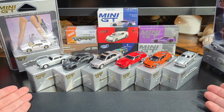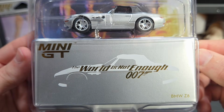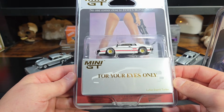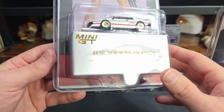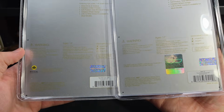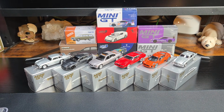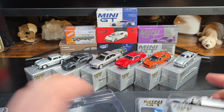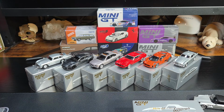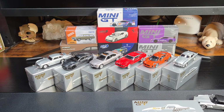So I have the first 6 releases here, and then this one is the BMW Z8, very cool, from The World Is Not Enough. And then this one over here, really excited for this. This is the Lotus Esprit Turbo from For Your Eyes Only. So very cool. Lotus licensing on the back for this one, and then of course BMW licensing there. So I'll take a quick pause here and get these opened up. Alright, that should be pretty good here. So we'll start getting rid of plastic. Here's the Z8. Get rid of all this plastic, get it out of the way. There's a card, we'll look at that in a second. Now we'll do the Lotus.